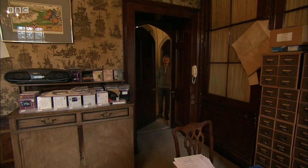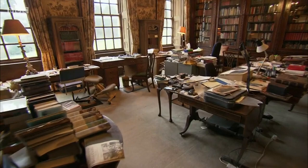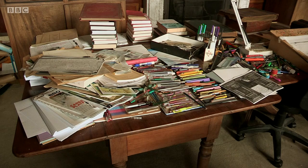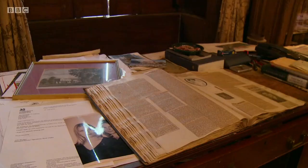The seventh Marquess, the last Olivier, died in 2013. This is his study. It is exactly as he left it. This is the room that he used to work in. It is. This is his hub of the home. He's got a desk for every task. This is his writing desk, where he would have written his books.